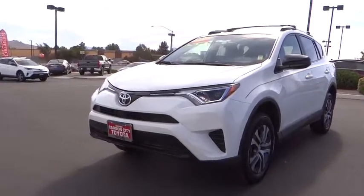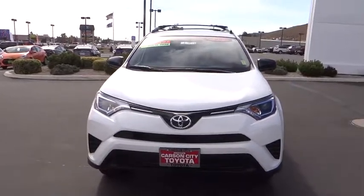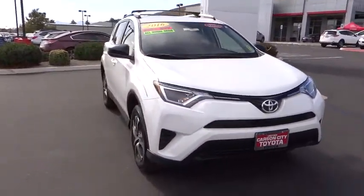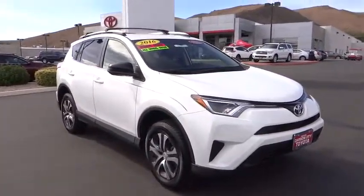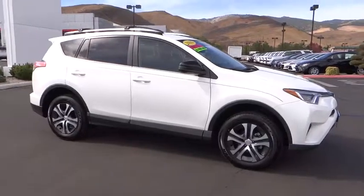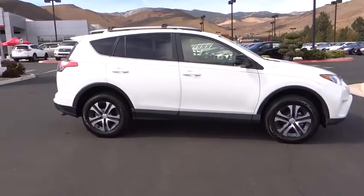2016 Toyota RAV4. The RAV4 is one of the most fuel-efficient SUVs in its class. Versatile and efficient, RAV4 mixes the comfort and drivability of a sedan with the benefits of an SUV. This highly evolved, well-packaged crossover SUV lets you have it all. This is a Toyota-certified vehicle.